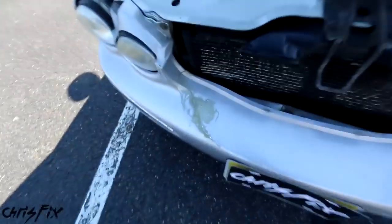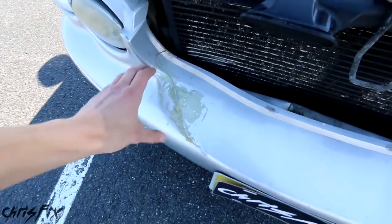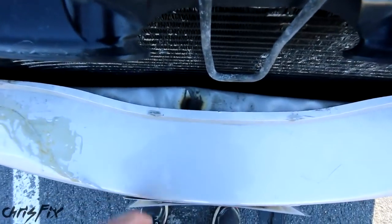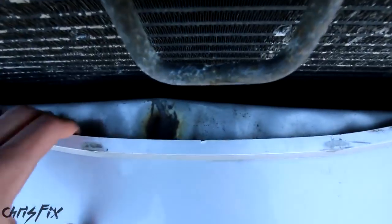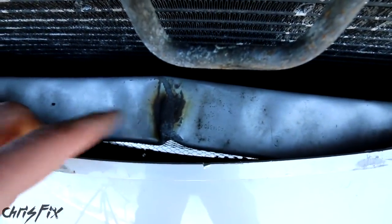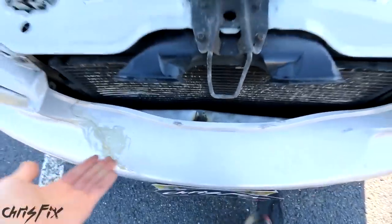Now on this car, the front bumper was damaged. We saw that in the initial inspection, so investigate. You see this damage in the front bumper? Look under the front bumper to see if there's any damage to the frame. And right away I could see, check this out, I'm gonna pull this back. This front cross member here is bent inwards and there's rust, so that's something that you really have to consider here.